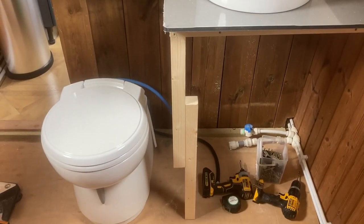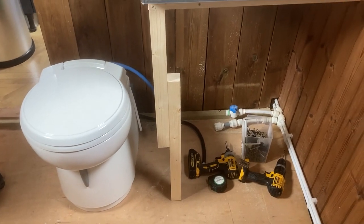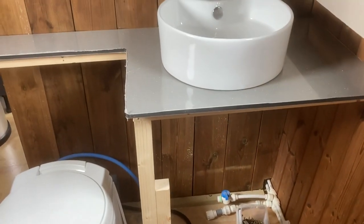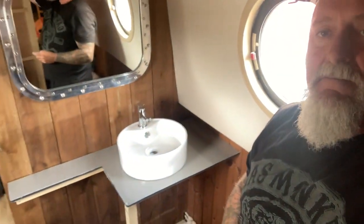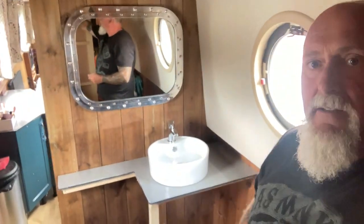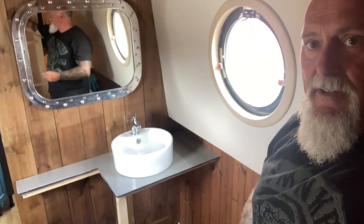Right, see what Fran thinks of that before I make the rest of that unit. Right, I'll leave that now. Let Fran come and just make sure that's not too high for anything.